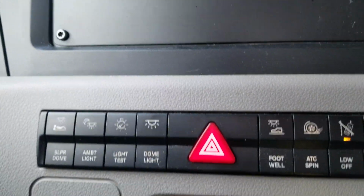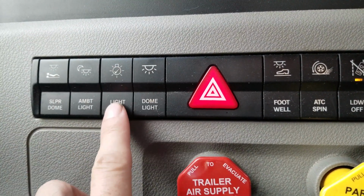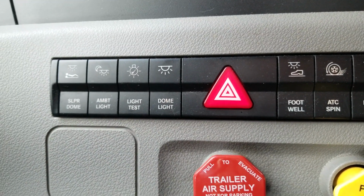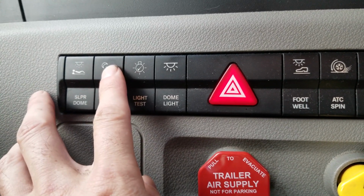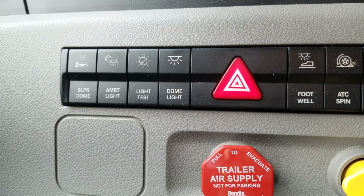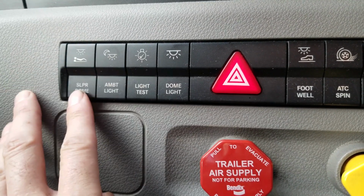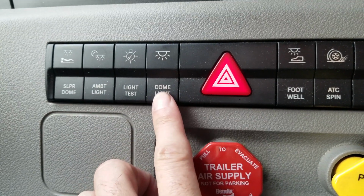And while I showed that there are lights here, this is actually the light test that a recruiter might have told you about, where you hit it once and it cycles through the different lights so you can walk around the truck and test all the lights. Ambient lighting turns on the sleeper and the dome light at a lower setting. The sleeper dome is just what it says. The dome light is what it says.